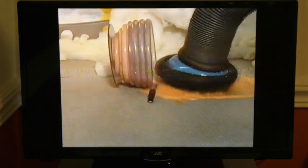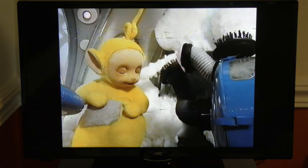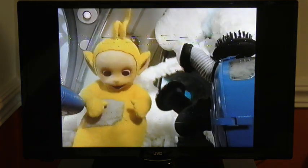Come sooner when Dipsy spilled his custard. He came immediately here, but why did it come sooner? Why didn't he come immediately before?